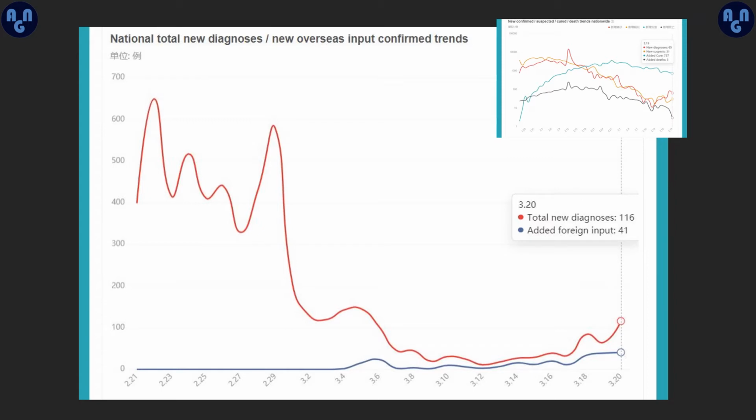Then if you scroll down further, you see a new graph. I'm showing you the old number 1 graph upper right because it's gone now. So it wasn't that useful. I don't know if they're going to put it back in or not, but this replaced the old number 1 graph, and it shows added foreign input and total new diagnosis. So 116 new cases and 41 foreign input cases.